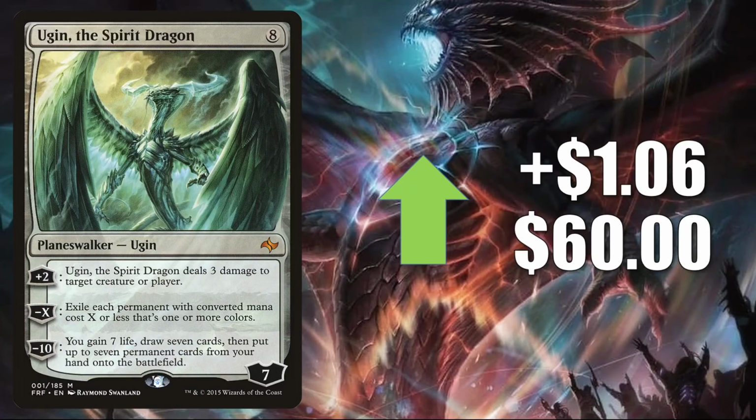Number 1 is Ugin, the Spirit Dragon, up $1.06 to $60. This card lost a lot of value, now it's just rebounding back up again. This is in Mono Green Ramp, Lotus Breach. In Modern, you'll find this in Tron builds, Legacy Post builds, and it's a big Commander card.